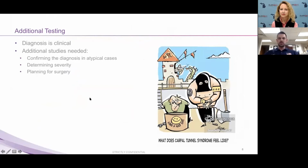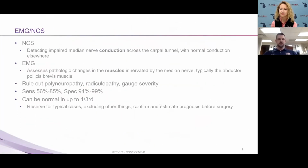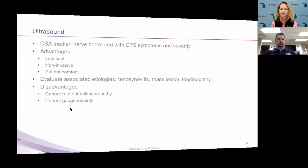So what other additional testing is there to try to confirm the diagnosis or determine the severity? Obviously you can do a nerve study where you're looking at how the median nerve is conducting, or an EMG where you're looking at how those muscles are innervating. That's going to give you the diagnosis. It can also rule out involvement from some kind of radiculopathy or polyneuropathy. But again, it's not always 100% accurate.